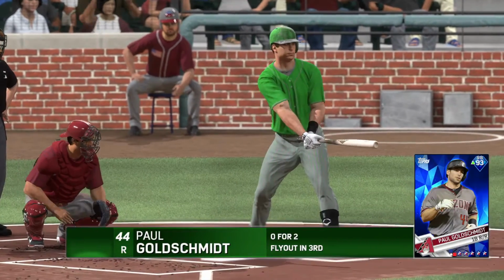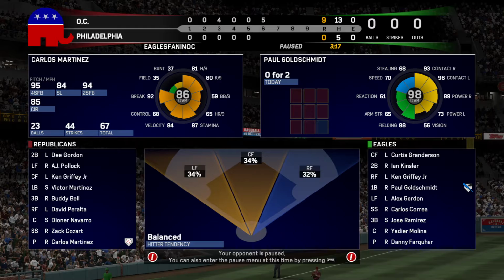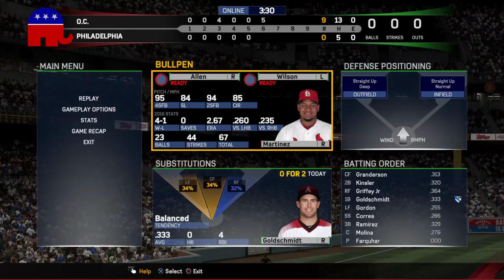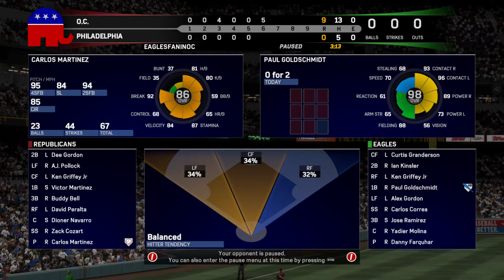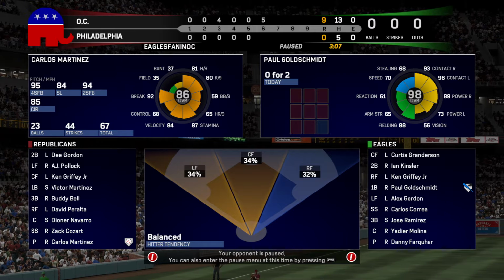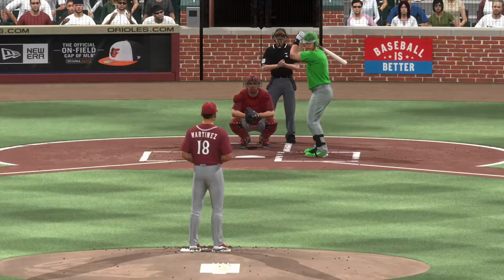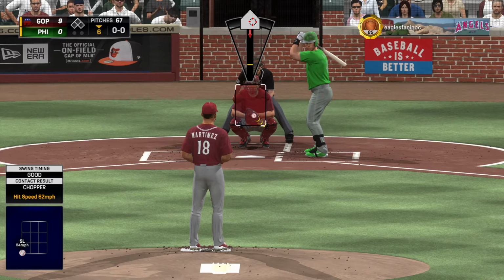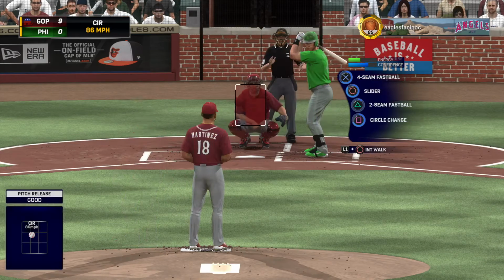Here's Paul Goldschmidt now. 3rd trip to the plate for him here tonight. 0 for. First baseman, Paul Goldschmidt. Into the windup and the pitch. And a changeup right down the middle.